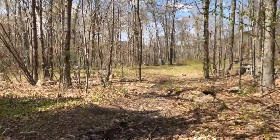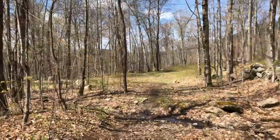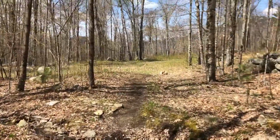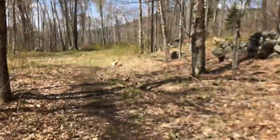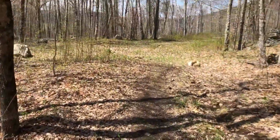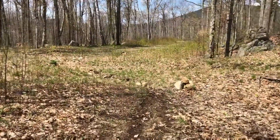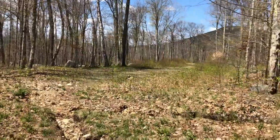I'm sorry, I'm distracted. I'm literally walking through mud and water right now. So, distracting me as I'm trying to talk. All right. So yeah, a decent little hike, not too strenuous, so most abilities I think could manage that hike pretty well.